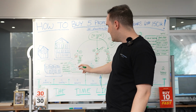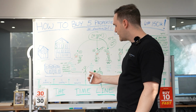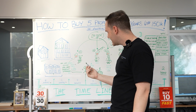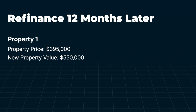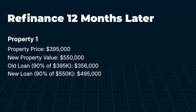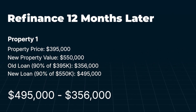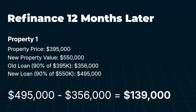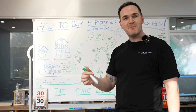Yes, they topped up the loan, but what is the difference? If you don't know this, there's other videos to explain it, but you can do a cash out refinance, you're taking the cash out. Because you bought it for 395, now it's worth 550. The old loan was 356. The new loan, which is 90% of the new value, basically you take your new loan minus your old loan, and then you get the cash out difference. In essence, 495 minus 356, hope my numbers are correct here, equals 139,000. Cash out, bang, right in the bank, right? So we've got 139K back in the kitty.